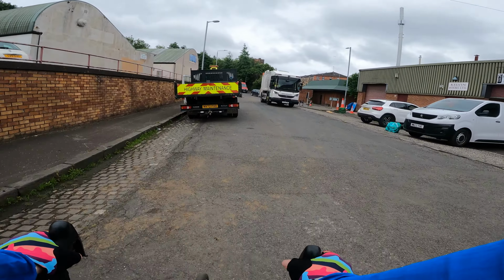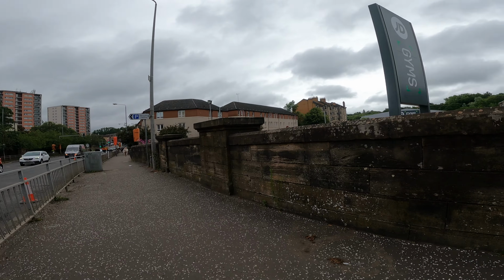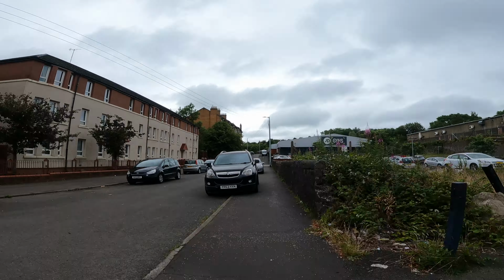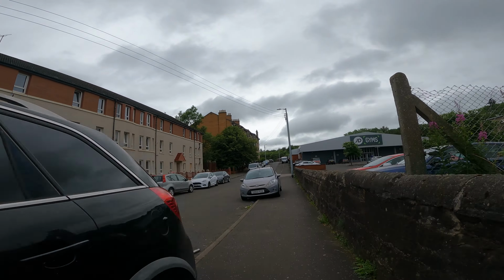Aye, so the old Maryhill train station would have been just where the Tesco is there, and the line would have been underneath. See if I can sneak behind this gym to see if the tunnel, or the entrance to the tunnel, is still there. Doubt it. The rocks all been cut away. I can see it in there, it was all bricked up. So I end up getting a tick, asking for trouble. It's in there anyway.